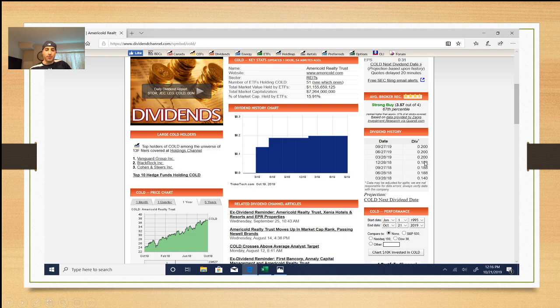So that's pretty strong. There's a number of ETFs holding these guys. You can go on dividendchannel.com and check them out to see which ones are part of it. Vanguard loves them. I love Vanguard. I mean, everybody loves Vanguard. I mean, they're one of the best out there. And BlackRock, I love BlackRock.